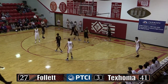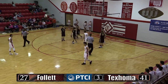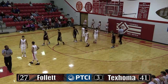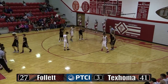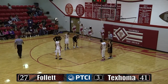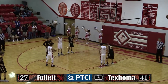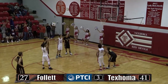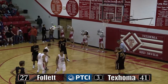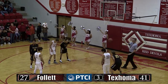Damian Martinez also had three at the half. Brody Brand all the way to the hole, can't get it to drop in, but he'll go to the line for two shots as he was fouled. Foul on Fabian Gordillo. That's his first, team's first of the second half. Brand's first free throw off the front of the rim, no good. 5:39 left to play, third quarter. 41-27, Texhoma leads.